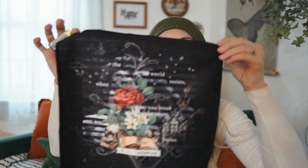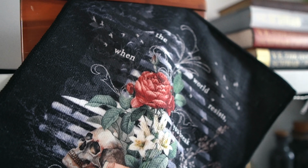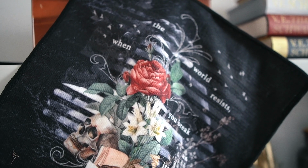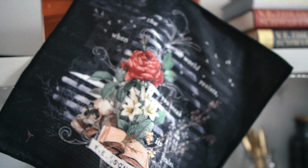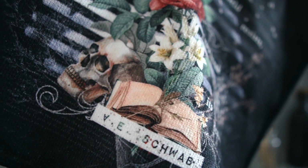I wish this would have come wrapped up because this is a bit of a mess to pull out of here. And that is this microfiber cloth, I believe. It has this really pretty design on it, just like books and flowers and whatnot. This stuff is just absolutely sticking to it. It's got some flowers, it's got a book, it's got a skull. It's apparently V.E. Schwab. The world resists when you break its rules.